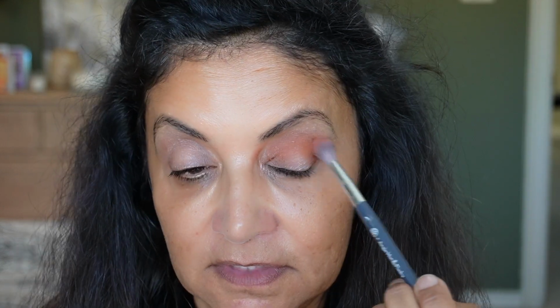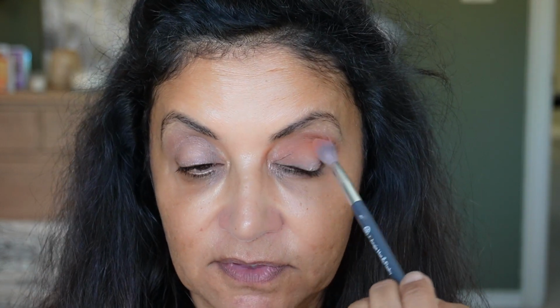Okay, actually that looks a little bit better. It's not showing much texture. Maybe it was just the shade, because if it has a little bit of a sheen to it, it does sometimes emphasize my texture. Just for kicks, I'm going to wipe one side off and use a different primer. I just have to. I just want to see if that's going to make a difference.